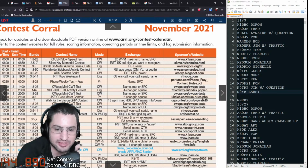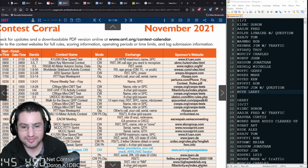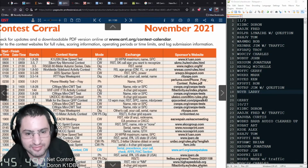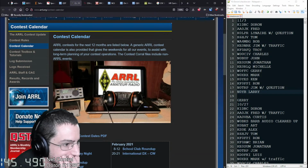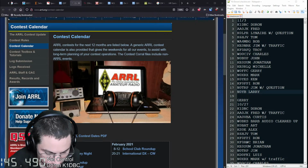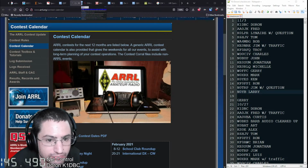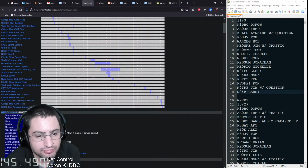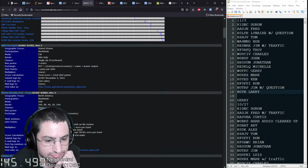N0BUP, John, go ahead. Yeah, this is a reference for anybody who's trying to figure out what's going on in contests. There's a website that I use. It's called www.contestcalendar.com. It's run by a ham, and it has the 8-day contest calendar. It's very, very useful. You can click on the links there, and you can find out when they're on, when they're running the contest, and what the exchange is, which is the most important part if you want to join in. So let me give you that again, for anybody who wants it: www.contestcalendar, one word, and then .com.